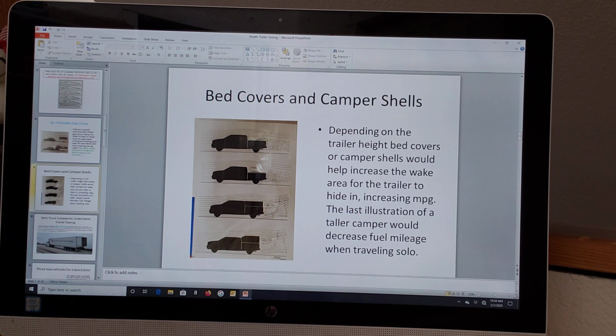Bed covers and camper shells. So here's a truck, naked, and then this is a truck with a bed cover. And we've reduced the coefficient of drag of this truck. So this would be helpful if you were towing a small trailer and driving the truck in everyday use.